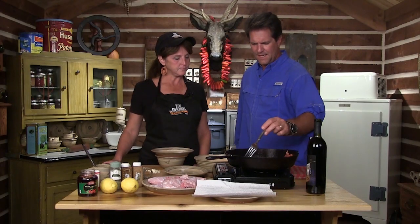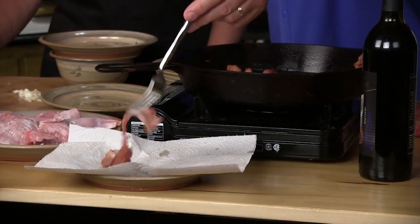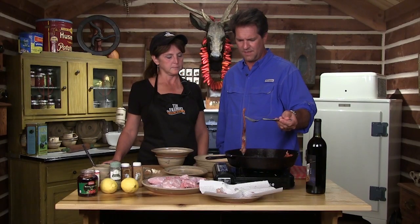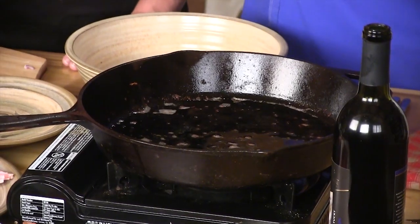Okay, now here's what we're going to do. We're going to take our bacon off and let it drain. And we're not getting rid of it by any means. You going to use that grease up? Oh yeah, we're going to use some of that grease. All right, now we have that nice grease in there.